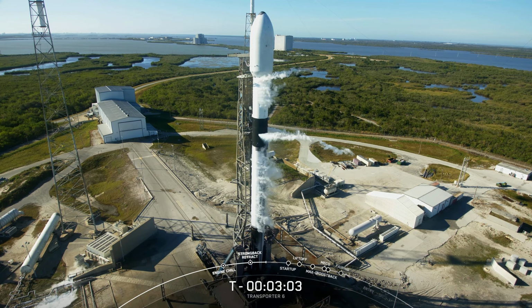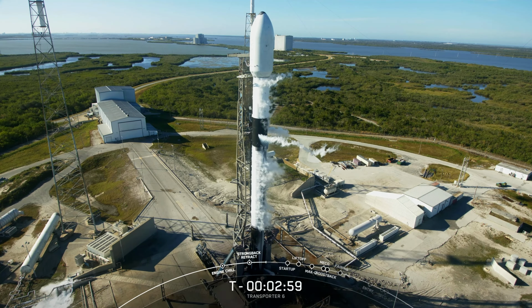Stage one LOX load complete. So with that call out, liquid oxygen loading is complete on the first stage. We'll hear a similar call out on the second stage.